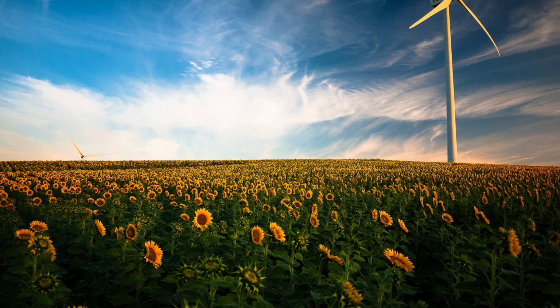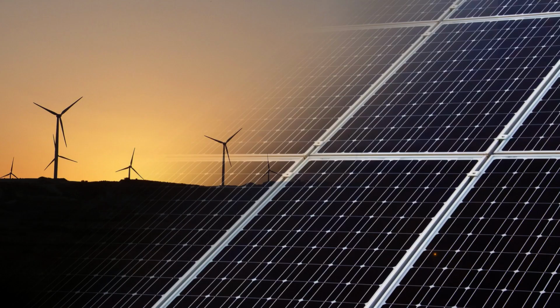While each of these sources of renewable energy may have drawbacks, overall they can provide massive benefits and greatly reduce the amount of greenhouse gases being released into the atmosphere and the effects of climate change overall.